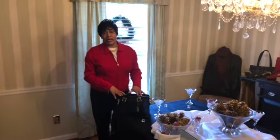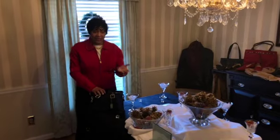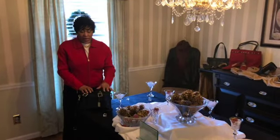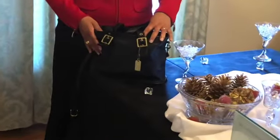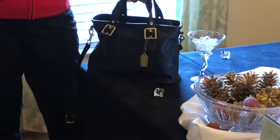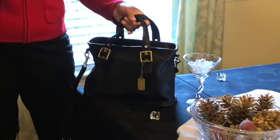Here I go again, family. I have another favorite. This Coach bag here, again, is one of my favorites. You can't go wrong with a black bag, and especially the leather on it. I love the leather. I just clean it, put moisturizer on it, grab it by the two handles here, and I go.